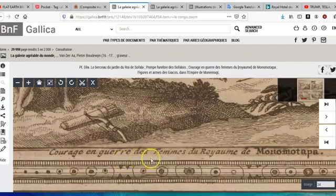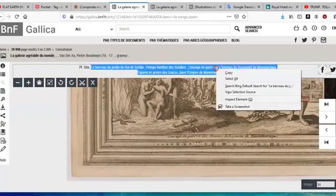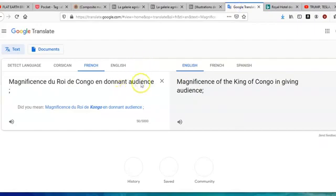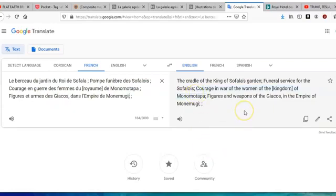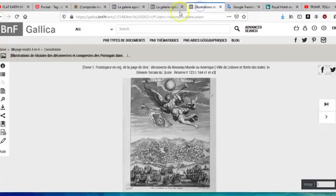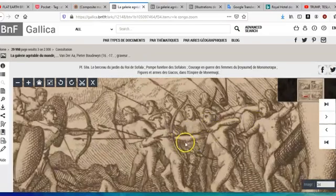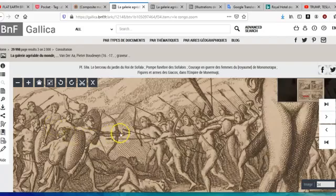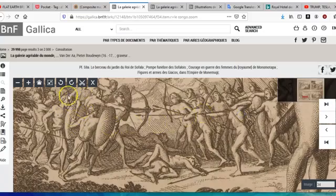The females of the royal Monomatapa. I have no idea what that says, but I am interested. That's an interesting kind of a photo. It says, the cradle of the king of Sofala's garden, funeral service for the Sofalai, courage in war of the women of the kingdom, figures and weapons. So it looks like their women used to get out and battle. Oh, are these all women? Oh, wow, okay, yeah, right. And these are dudes. Oh my gosh. Okay, so there's some ferocious naked women running with bows and arrows taking on these dudes.